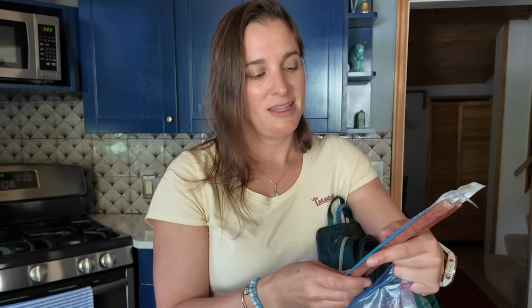Let's say I've got 2 protein options here, some sticks. There's a turkey stick and a sea salt beef stick. So that's a nice hit of protein for you.